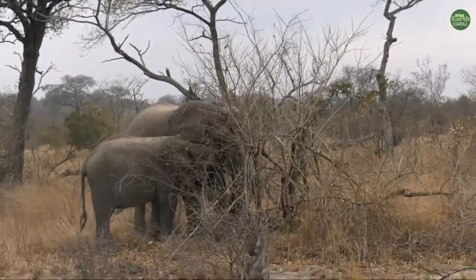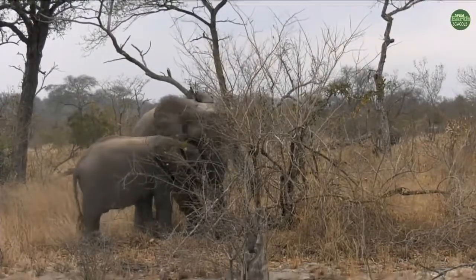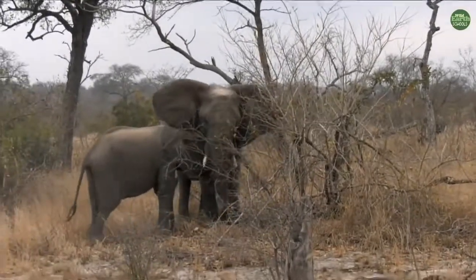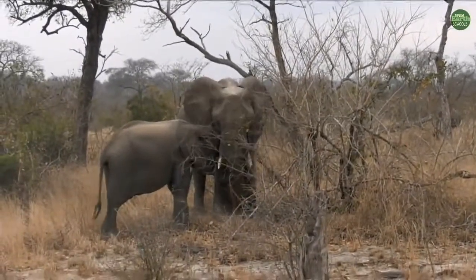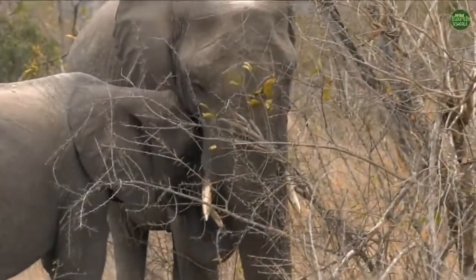So this little youngster, not that little, is learning from mum. They are very smart. Oh, did you hear that? Mum is saying, no, not now. I don't want to give you attention now.